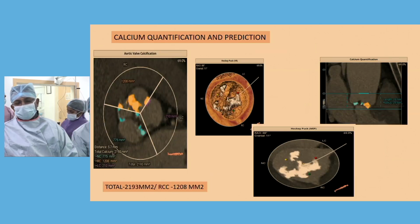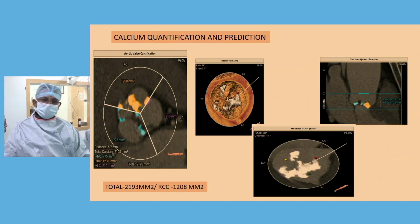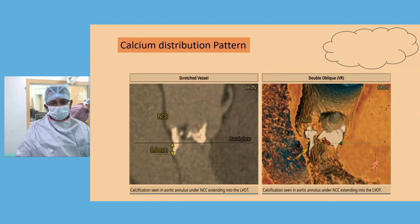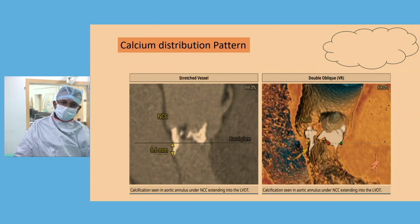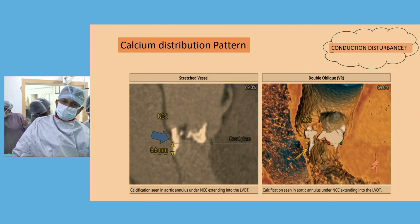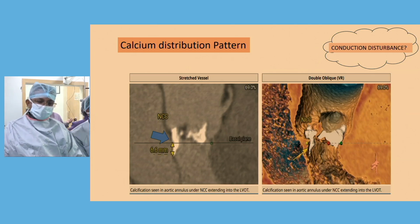Again, the calcium quantification: calcium is very high and it is everywhere, so we will be very careful regarding the pre-dilatation and the valve delivery. Again, the calcium distribution pattern: you can see that this calcium is actually extending into the LVOT, 6.6 millimeter below the annulus, and it is from the NCC side, so we can have some kind of conduction system disturbance. We will try to prevent this complication as much as we can, but the patient can need a pacemaker after the procedure.